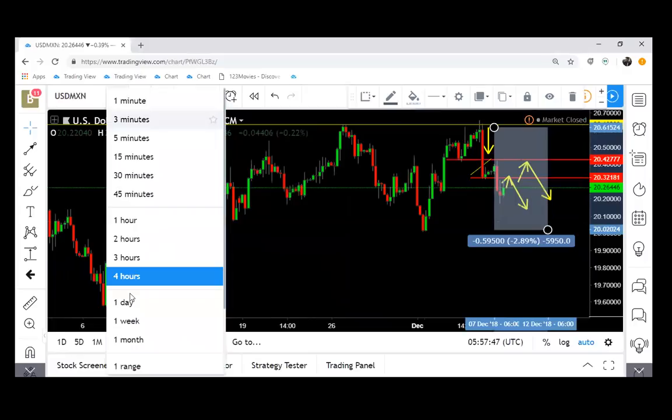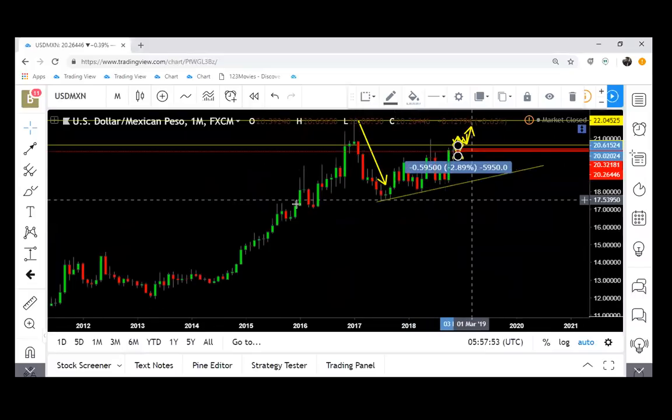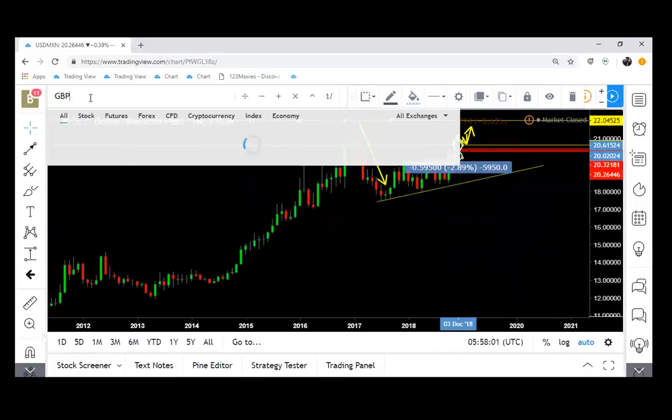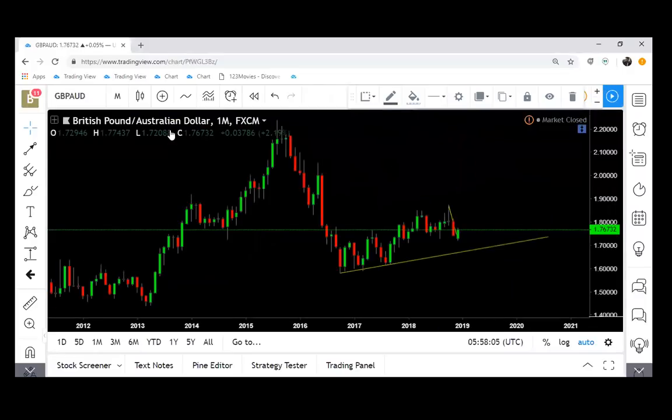Because if you look at the monthly and you see where we're at, a key level, all right? I'm expecting this to come all the way down, all right? So that's the Peso. Still bearish on that. Let's go to GBP AUD. All right, GBP AUD, same thing.